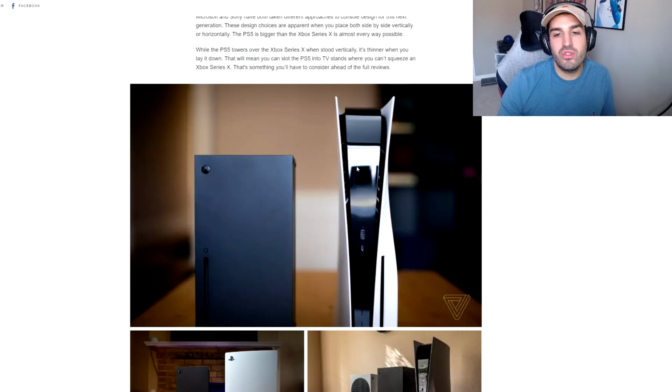Now, in terms of the console's design, everyone's going to have their own preference of which one they like better. Obviously, they're two completely different designs. The Xbox is going with that mini PC tower look, and the PlayStation 5 is doing a completely different style of look with many different curves and waves in it. And it's definitely more creative aesthetically than the Xbox Series X.